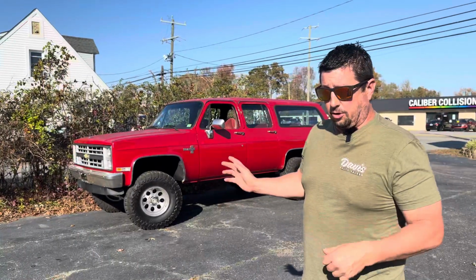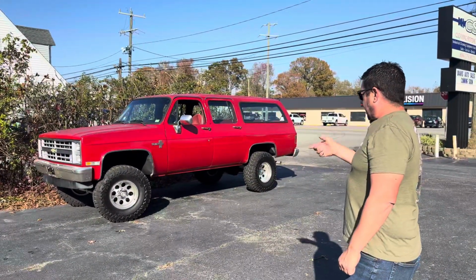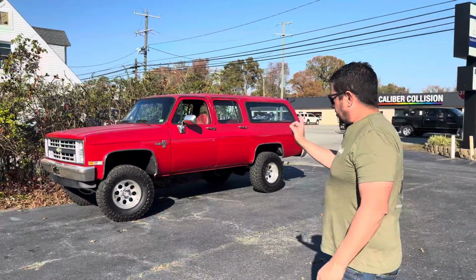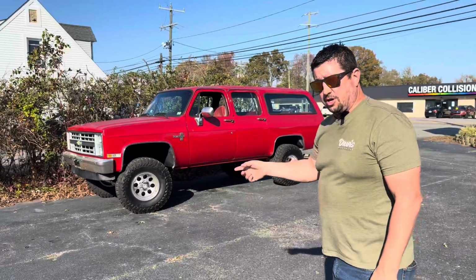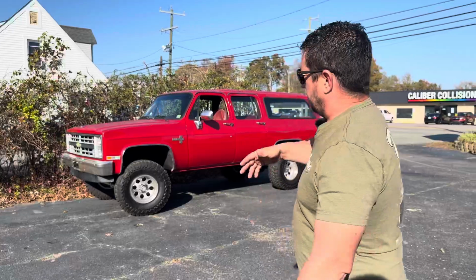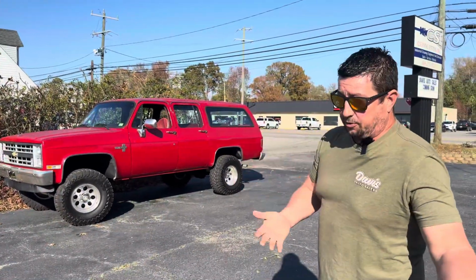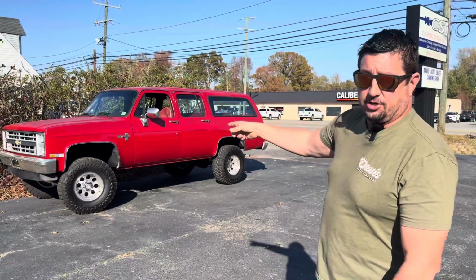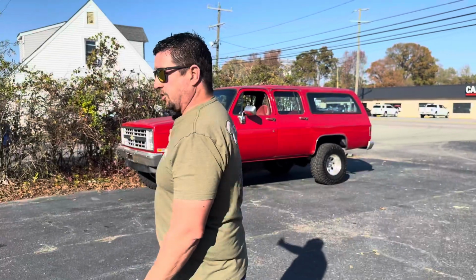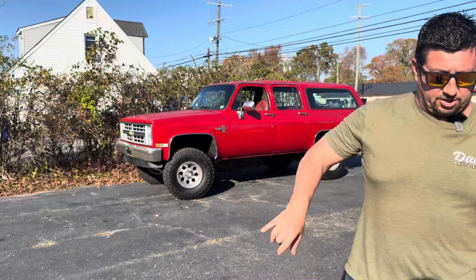Tell you a little backstory on it, but 1987 square body, Suburban, half ton, 4-inch lift, brand new 35-inch Toyos, 16-inch wheels, 6-lug truck, throttle body, fuel injected, 350 motor. 87 was the first year that motor came out with fuel injection, I should say, and it was the last year of this front end. It was not the last year of the Suburban, but it was the last year of a regular square body pickup.